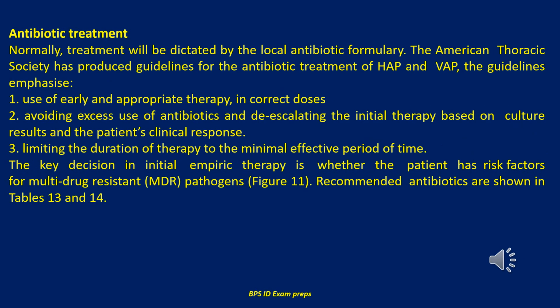Normally, treatment will be dictated by the local antibiotic formulary. The American Thoracic Society has produced guidelines for the antibiotic treatment of hospital-acquired pneumonia and ventilator-associated pneumonia. The guidelines emphasize: 1. The use of early and appropriate therapy, in correct doses. 2. Avoiding excess use of antibiotics and de-escalating the initial therapy based on culture results and the patient's clinical response. 3. Limiting the duration of therapy to the minimal effective period of time.